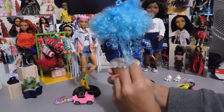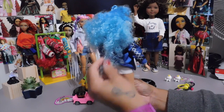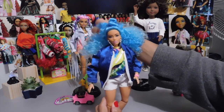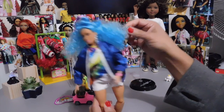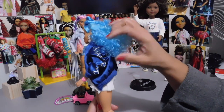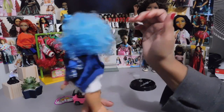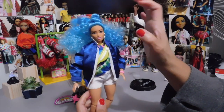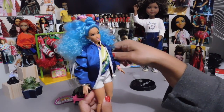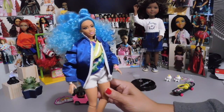I love the color. It's two different colors of blue here. Turquoise blue, whatever blue you want to call it. But there's a lighter color and then there's a darker color. This is the darker blue here. Then you got the lighter blue right there. And then the top part, her bun, is also a dark blue. And she's just gorgeous. And look at that face.